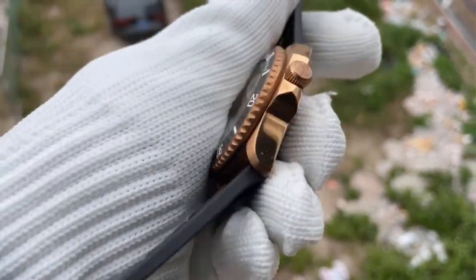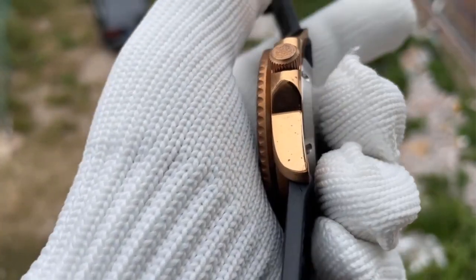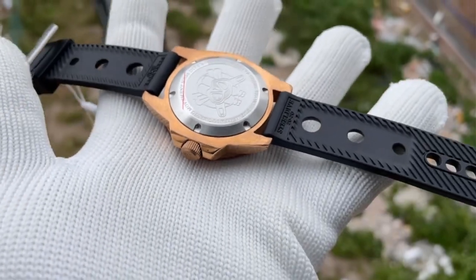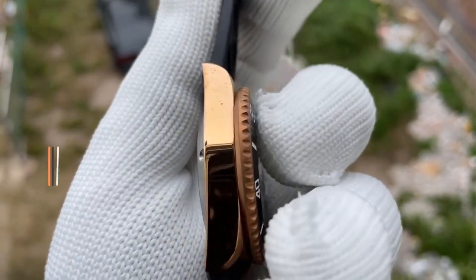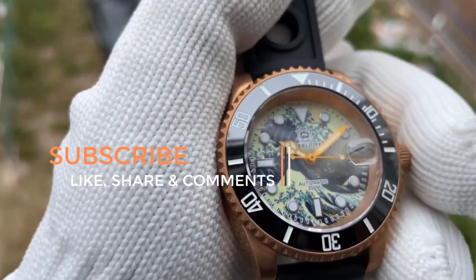SD1953SJ Luxury Bronze Water Ghost is a dive watch that offers the best of both worlds, a classic retro-inspired design, combined with cutting-edge features like Swiss superluminous illumination and a robust NH35 movement. Whether you're exploring the depths of the ocean or simply want a stylish accessory, this watch.